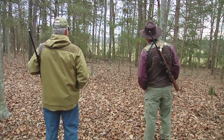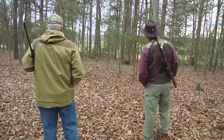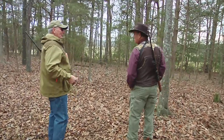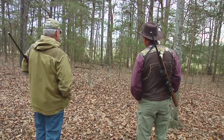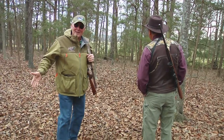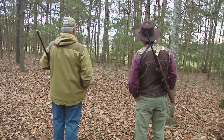Zip. That's awesome. She smells it. You know, this is like coon hunting in the daytime. It is. And I don't like being out at night, so this is ideal. That's true. And look at here, folks, no waders. It's a good thing. She's about to commit.